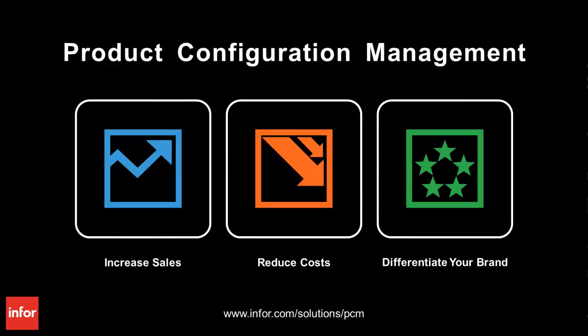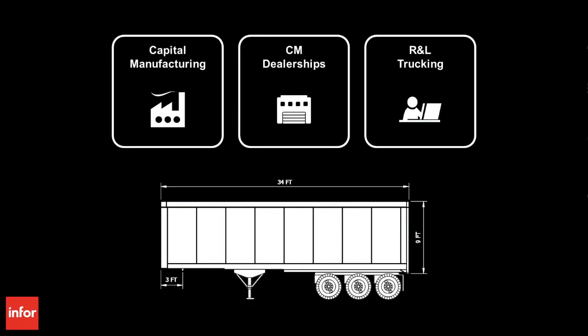We have just seen how Infor Product Configuration Management addresses tough customer challenges with a complete solution, driving real value by increasing sales, reducing cost, and differentiating your brand. In the scenario we just watched, Capital Manufacturing was a manufacturer of semi-truck trailers. CM Dealerships was a dealer for Capital Manufacturing, and R&L Trucking was a customer of CM Dealerships.